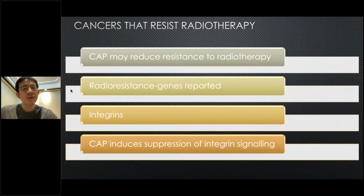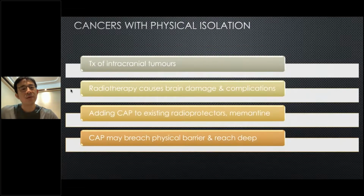Okay, so the next scenario or clinical trial we can do will be cancers with physical isolation. What does that mean? Essentially, it's deep cancers, such as cancer in the abdominal cavity or even in the brain.